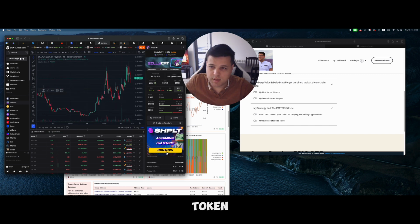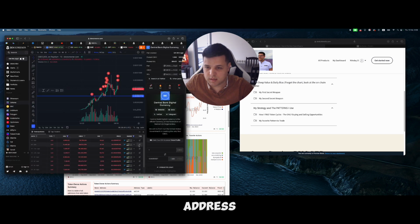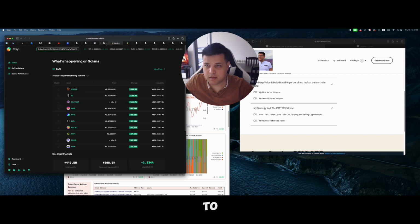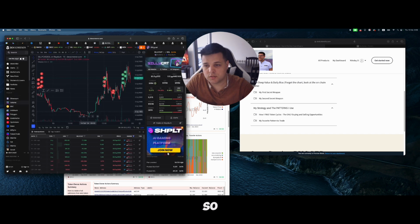So this token he made, let's copy his address again. So go ahead and go here. We'll copy the signer, and then we'll go to here. We'll filter only his transactions, just like so.